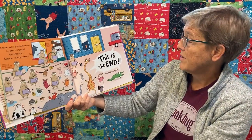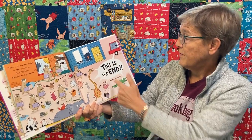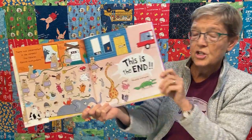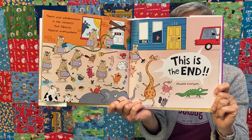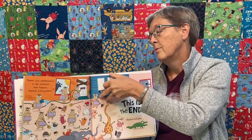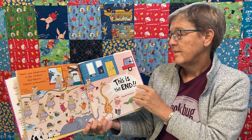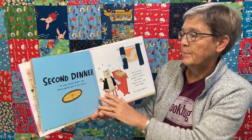These are fun pictures, aren't they? This is the end, the giraffe and the elephant and all these other animals shouted everyone. This is the end. Which is actually the meaning of apocalypse, the end. So this is a silly book.